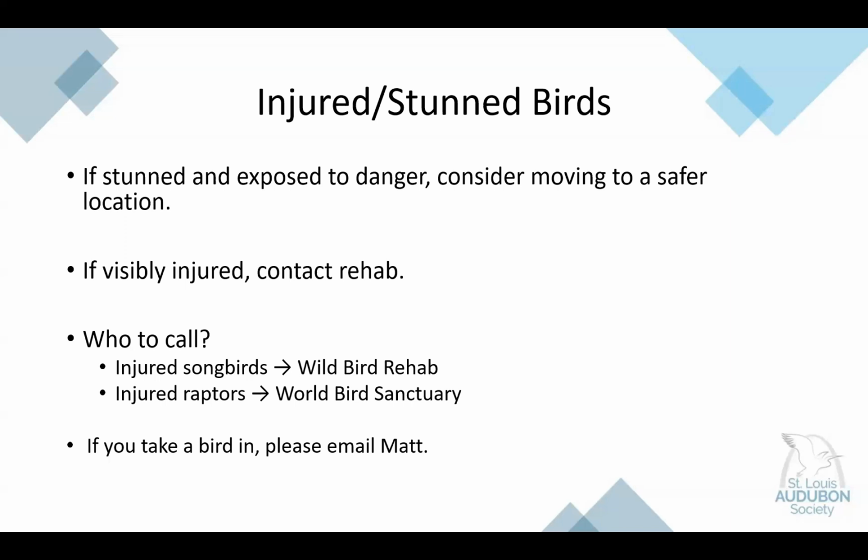In both cases, you don't just want to get the bird and show up on the doorstep. You should call the respective facility and they'll ask you some questions to assess the situation. They might also have you send in some pictures just to get a better visual of what's happening. And from there, they'll tell you what to do. In the event that you do take a bird into a rehab facility, please send me an email and let me know. That way I can try to keep some tabs on them and we can see what exactly is going on.